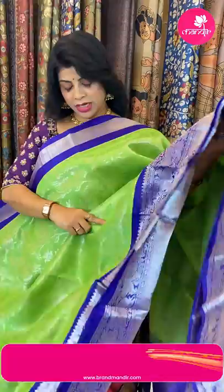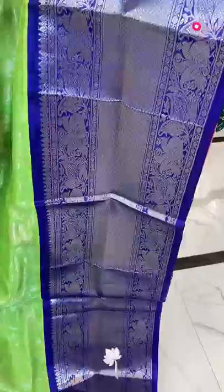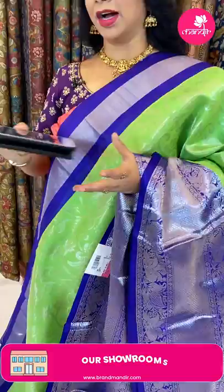Next beautiful saree. Green and royal blue. Florals and vines with parrots and peacocks. Border is contrast, diamond brocade, peacocks, florals and vines. Contrast border. Pallu is contrast with geometric pentagon blocks. And the blouse is contrast plain with border. And the pricing and details of this lovely saree is 7575.